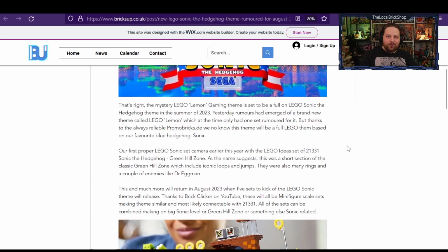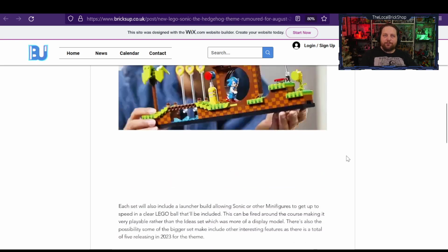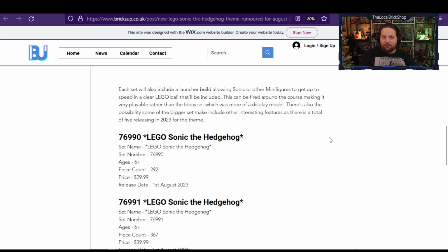And what it's going to include is each set is supposed to include a launcher of some form. I don't know exactly what that means yet. But it's going to have a clear orb, and you can put a minifigure inside of it so that you can launch it through the course. There are 5 sets that have been rumored to be released so far. We have piece counts and dollar values for them, and you should be able to put them all together to create a larger course.